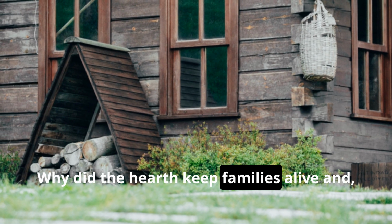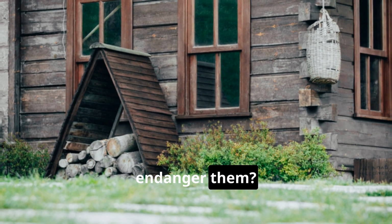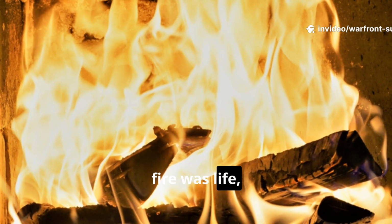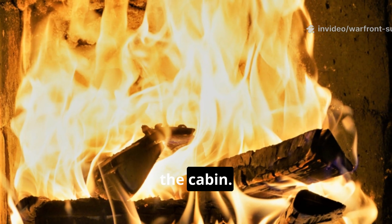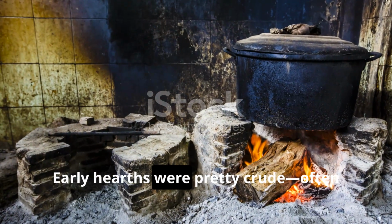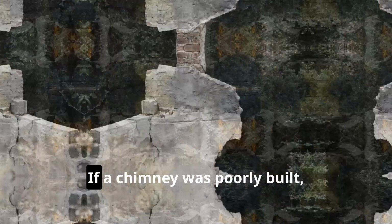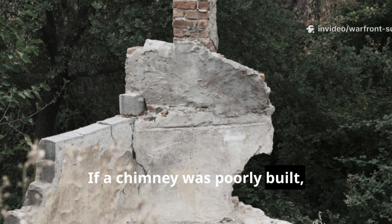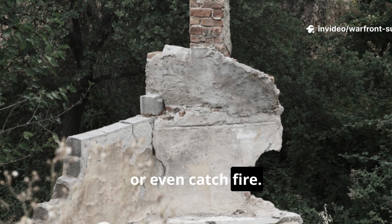Why did the hearth keep families alive and at the same time endanger them? Fire was life, but honestly it was also the greatest threat inside the cabin. Early hearths were pretty crude, often just made from clay and sticks. If a chimney was poorly built, it might crack, leak smoke, or even catch fire.